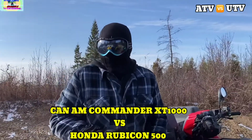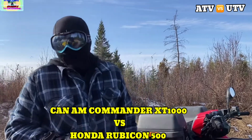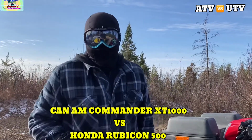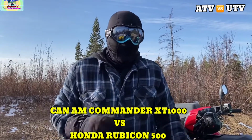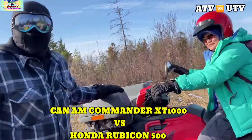Got a 2013 Can-Am XT 1000. It's my first time driving it. So far, it seems to be a pretty good machine. But the dislike is that it's kind of cramped. I'm 6 feet, 230, and in the winter time you bundle up a little extra, so it's a little tough. But if you want more movement, I say this is the way to go.